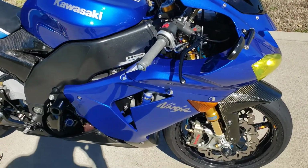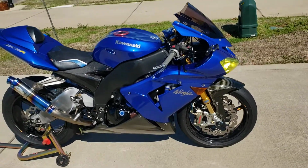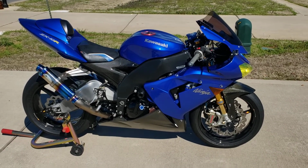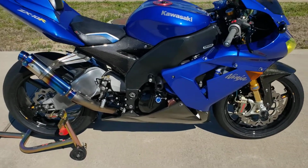It speaks for itself. It's on racing motorcycles and street motorcycles around the world. They've built a reputation for making some of the best performing exhausts. Full titanium, this isn't the stainless system. It's a full titanium header and mid pipe.